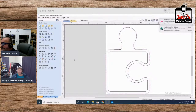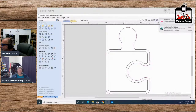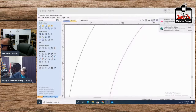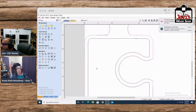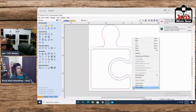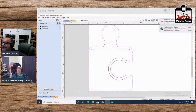All right, so let's see here. We have this piece, and I'm going to send it to another layer. Notice, folks, whenever you have this, which is not only a red dotted line but a black line, if you haven't seen it before, there's black lines here, there's black lines here, they're everywhere. I'm going to send this piece, move to layer, new layer, and I'm just going to call it layer 2.